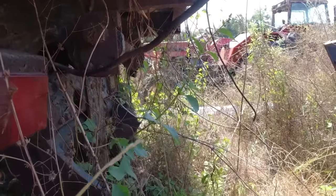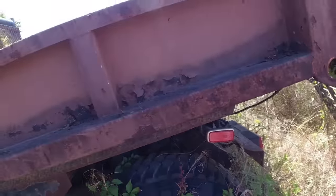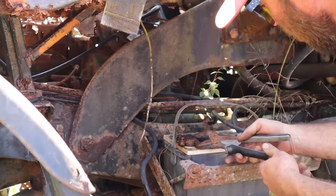Nice pintle hitch on the back. Oh, really? Mm-hmm. Well, that's for sale. I need another one of that. I know. You could always use one of them. Well, my big truck doesn't have a hitch, nor that Mac.